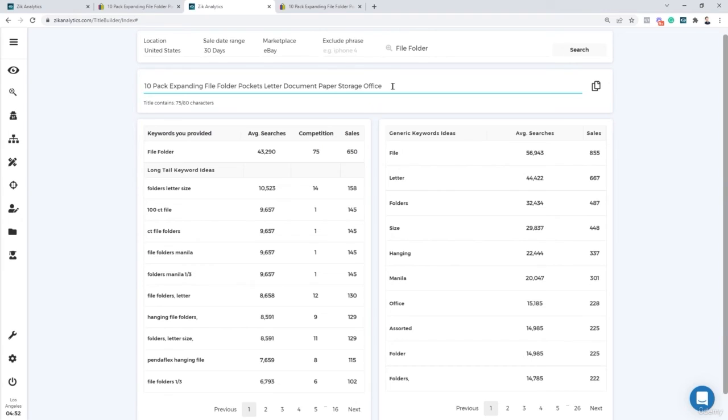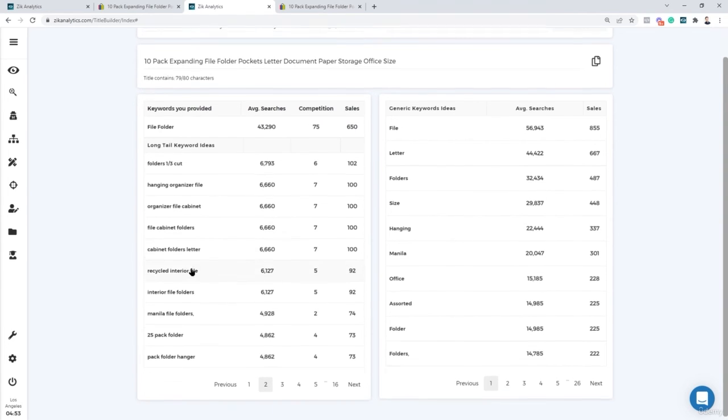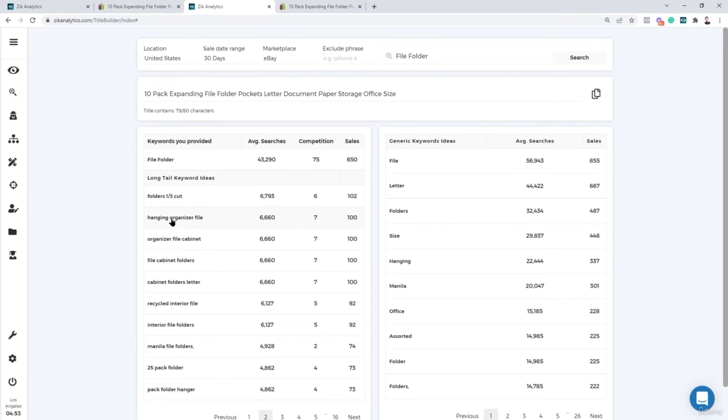So this is something I would definitely try to add, because the phrase folder, letter, size has 14 competing listings, but 158 sales. So by adding the keyword size here, I'm good to go. Okay, that's it. I put 79 characters. I have a unique title because I use a keyword my competitor is not using, but I kept everything almost the same.